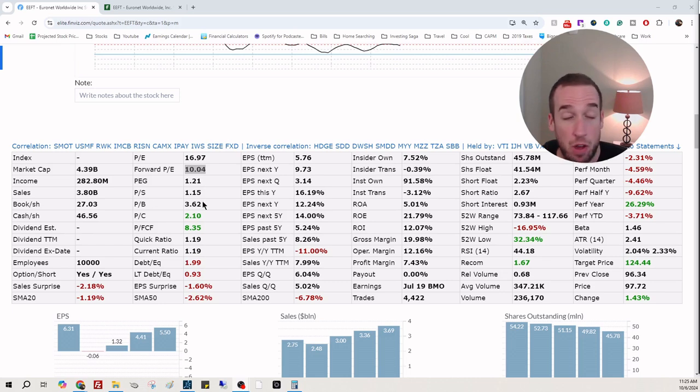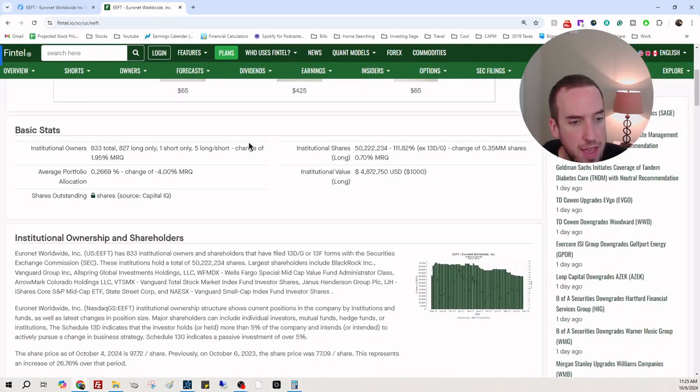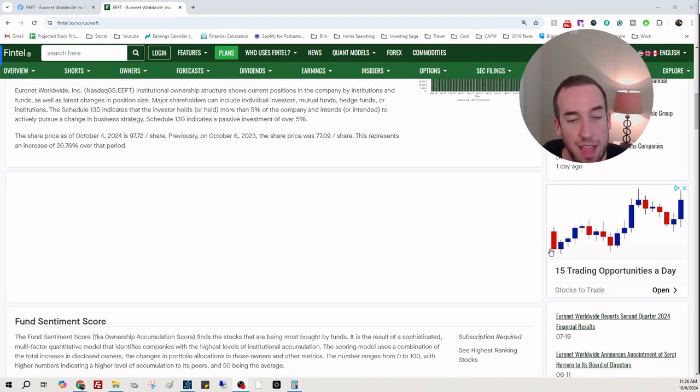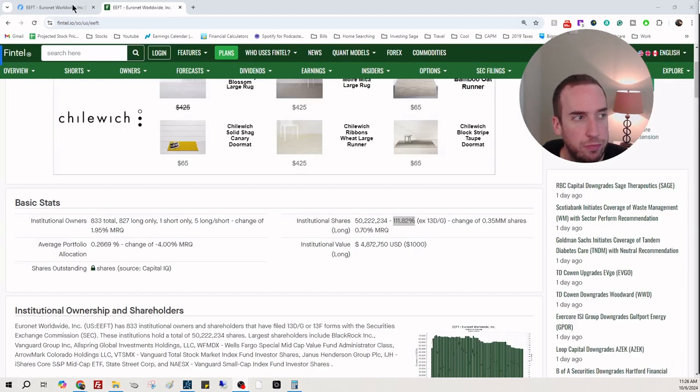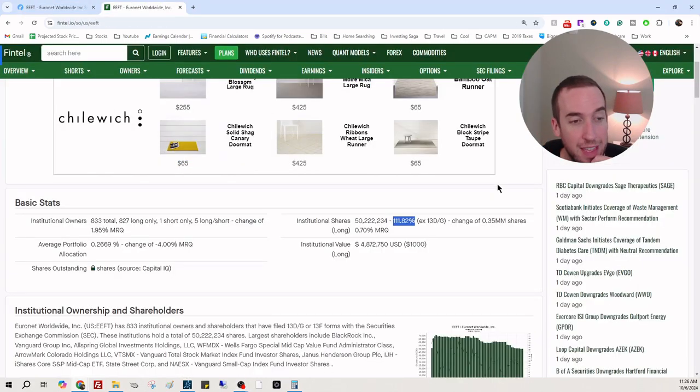I mean, all the numbers here are just showing gold, basically, like golden opportunity. If that is true, institutions will own more than 91%. Drum roll. Institutions own 111%. And we can see that it is plateauing here. So it's been on a decrease, and now it's basically plateaued for the last 2 or 3 quarters. I mean, that's almost a 20% increase in big money entering the stock.